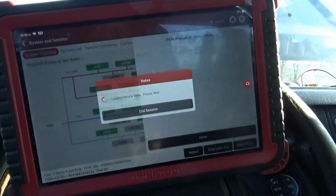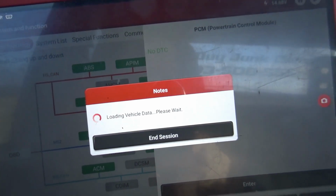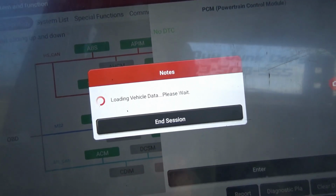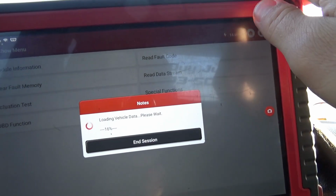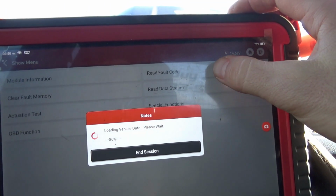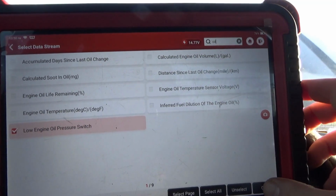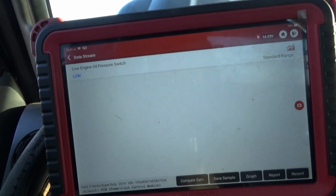So we'll go right into PCM and see what the input to this oil pressure switch is. I assume when it's grounded, the engine, well, I don't know. We'll see if it's open or closed or what the heck is going on. So data stream. I'll just type in oil. Low engine oil pressure switch. It says low.